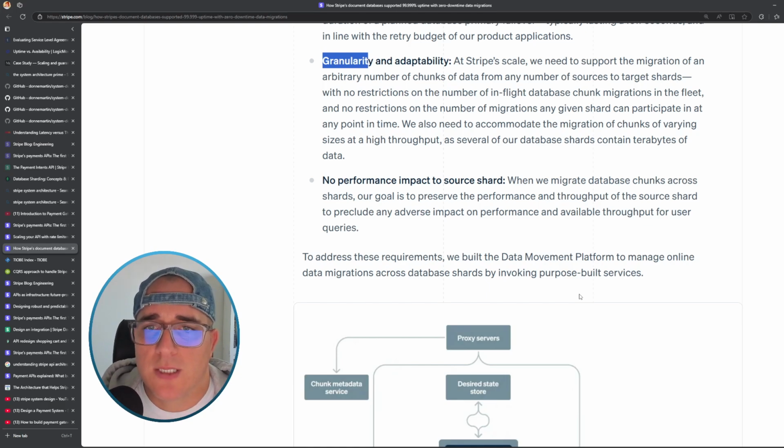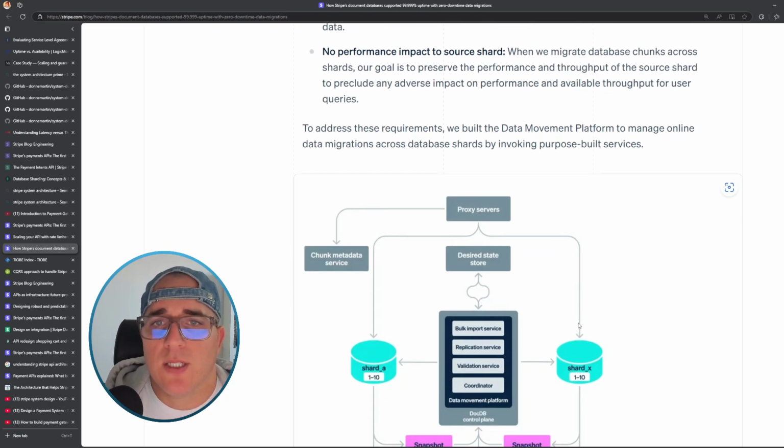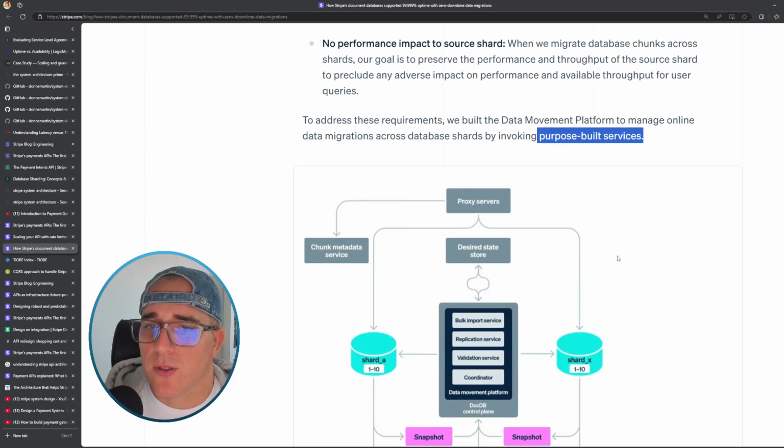No performance impact to the source shard. When we migrate database chunks across shards, our goal is to preserve the performance and throughput of the source shard, to preclude any adverse impact on performance and available throughput for users' queries. To address this requirement, we built the data movement platform to manage online data migration across database shards by invoking purpose-built services.